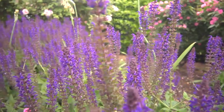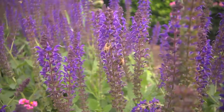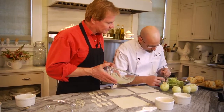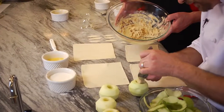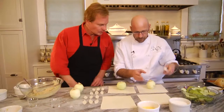They add so much aroma, and lavender's like the top as far as I'm concerned. It's the best. It has become very popular in pastry lately. We're just going to take a little bit of that and work it into the center of the apple that we've prepared. Try to get it all the way in. It'll start to sink. You want to make sure it's packed full. Packed full. And put them in the center of the puff pastry.